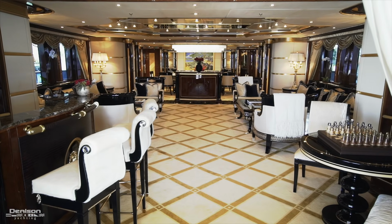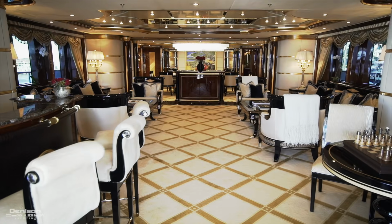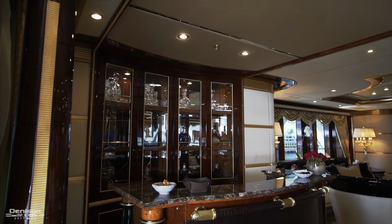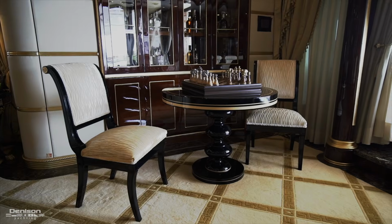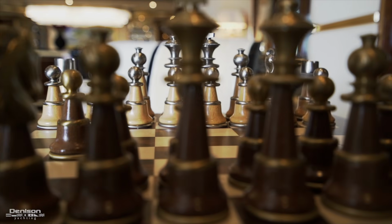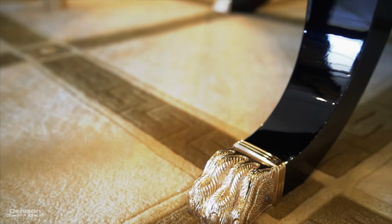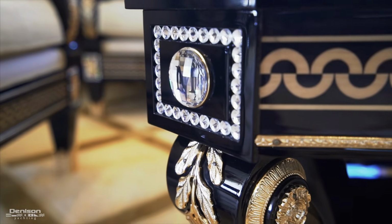Studio Massari is well known for upholding the Italian tradition of handmade workmanship and exceptional finishes, and the interior of Mind Games embodies that. It's also a very practical layout with a bar at the entrance of the salon to port and a chess table to starboard. You'll see details everywhere you look in this boat. The texture of the chairs here at the chess table. You'll see clawfoot tables with Swarovski crystal accents and the letter M for Mind Games.